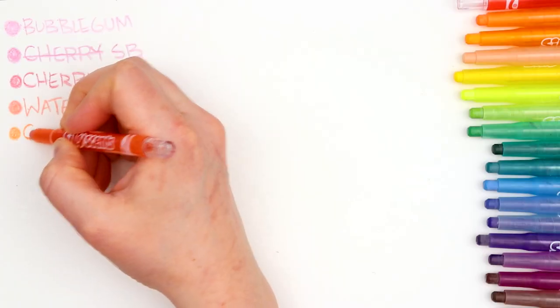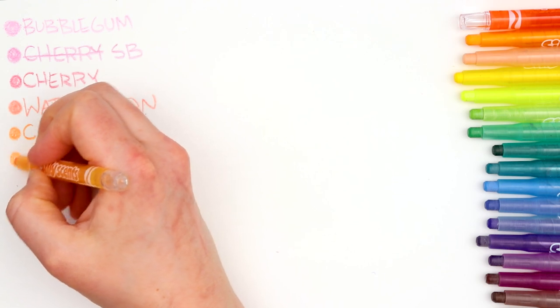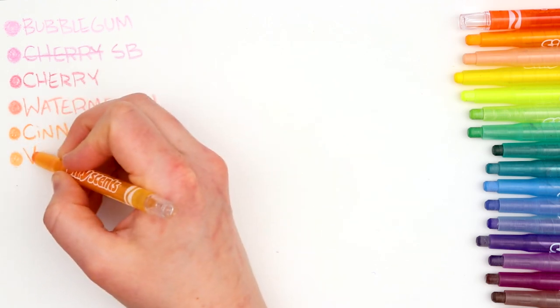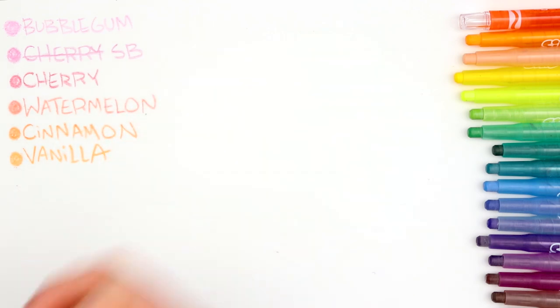That smells like Christmas. That smells like when you walk into a store on November 1st and there's just Christmas decorations everywhere. Oh, that smells so familiar. I look so mad when I'm trying to decide what they are. I'm really not sure about this one, so I'm just gonna go with vanilla, and I'm really not confident in that.